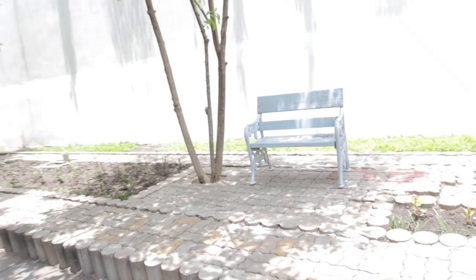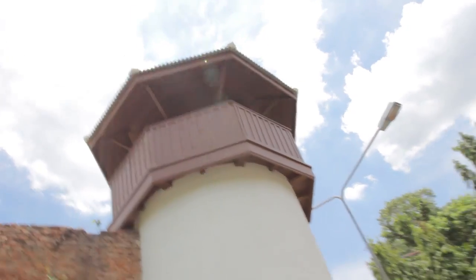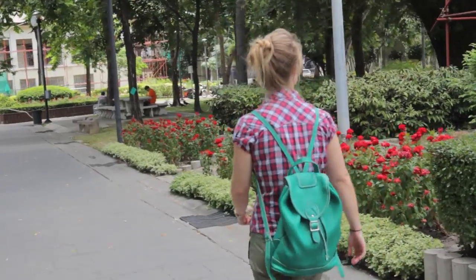Oh man, it's really hot. I told you, making me sit there. Warning, don't sit on the superheated benches by the prison wall. You will burn your butt. It's quite pleasant.